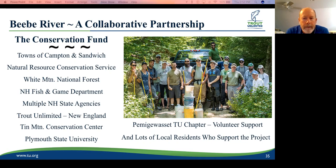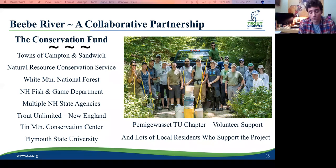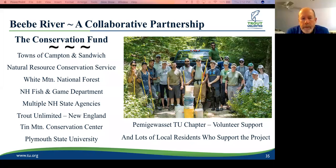Who organizes the volunteers? So the local chapter, the Pemigewasset TU chapter here, basically worked with Ben Nugent at New Hampshire Fish and Game to rally all the volunteers to come out and do the electrofishing days, and then also some of the in-stream work that we did as part of it.